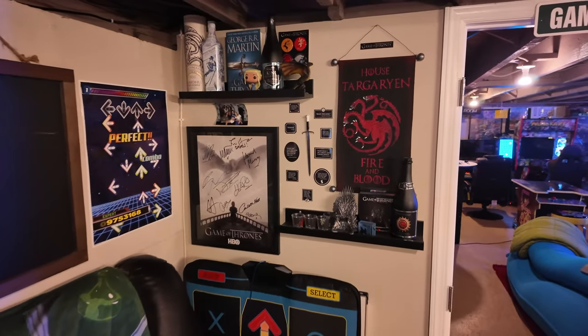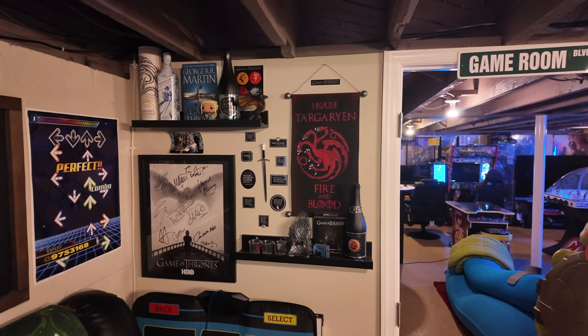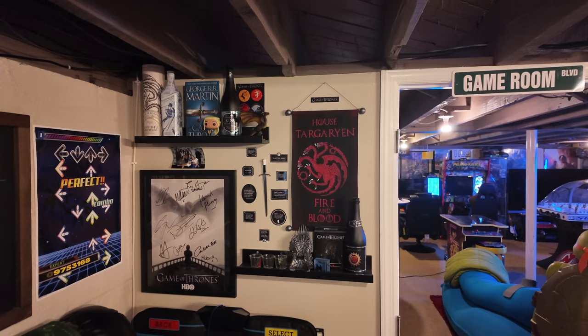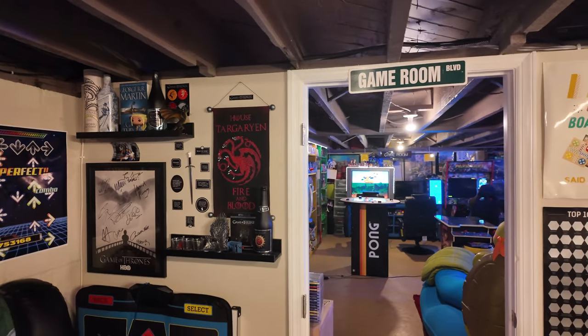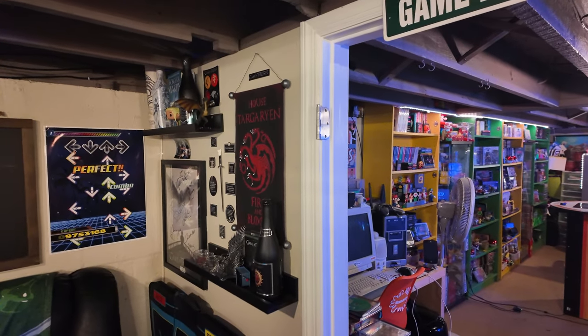This is my shrine to Game of Thrones right here. This was here when the movie room was here, and I haven't really decided where to replace this, especially because I like the way that the shelf looks, even though it doesn't really vibe with anything in this area. That thing is autographed by a bunch of different people from Game of Thrones, and I love House of the Dragon and stuff. So I've left it there for a while until I decide on a better spot, but I love the way that area looks.